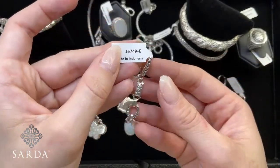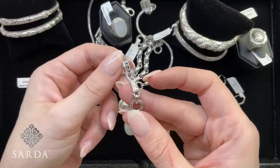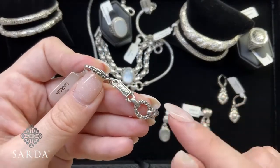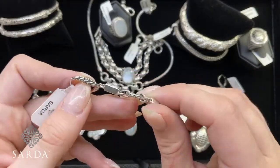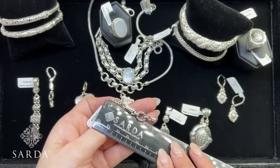This silver piece set was kind of cool. J6749 on the earrings for $69.99, Steps to Faith. This one's got the chain link lever back. You can see the little square hammered bead. We've got the chain link O-ring and then another smaller little square hammered bead. $69.99 on the earrings. Really lightweight earrings.